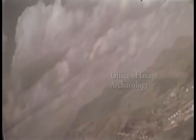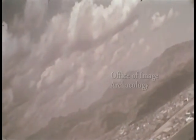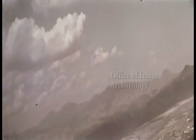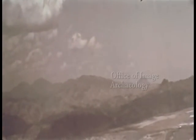Prevailing weather at NAS Cubi is tropical in nature. Rainfall is extremely heavy, averaging 130 inches a year. September to April is the dry season, with a minimum rainfall of 0.1 inches occurring in January.